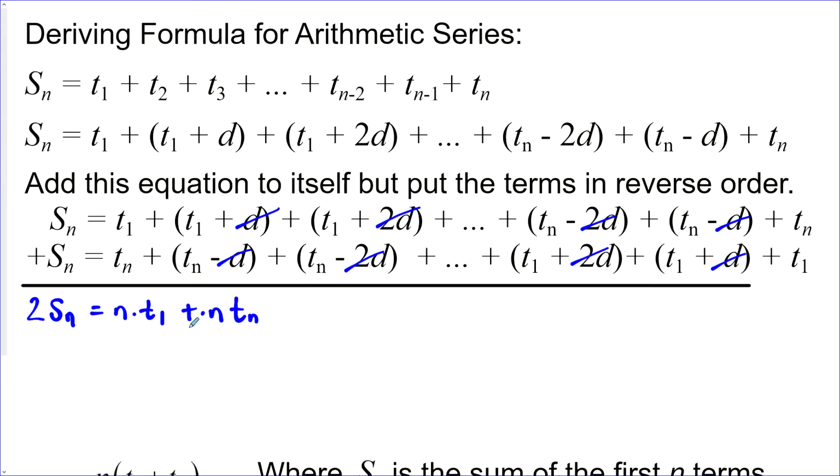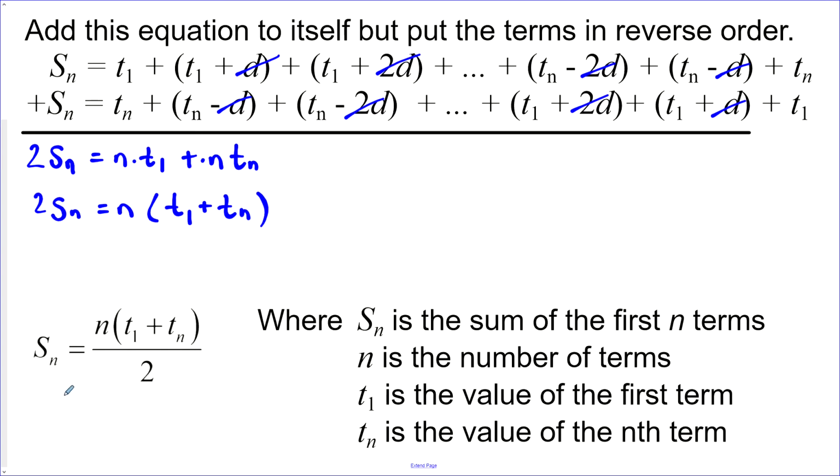Hopefully that looks like a plus sign. Now, we just want to divide both sides by 2, and most often this is written when we factor out the n. So this would be 2Sn equals n times (t1 plus tn). Now we divide both sides by 2, and we get this formula right here for our arithmetic series.